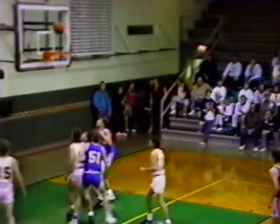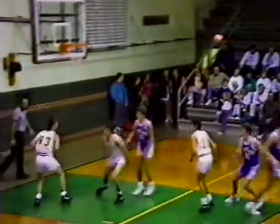Rhodes' shot is no good. Rebound back. Up, no good. 2 seconds, 1. At the buzzer. Final score, the Spartans go home with a 17-point win, 81-64.